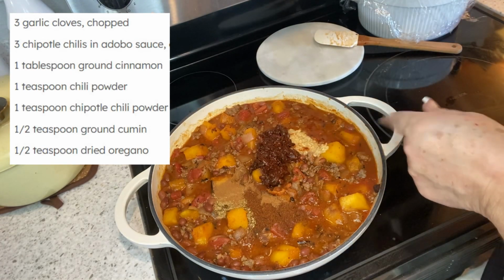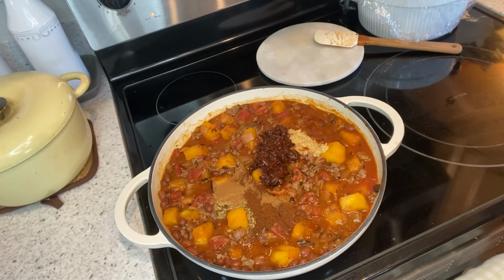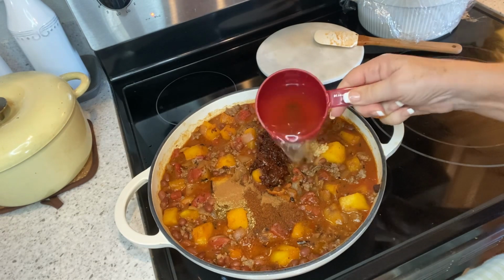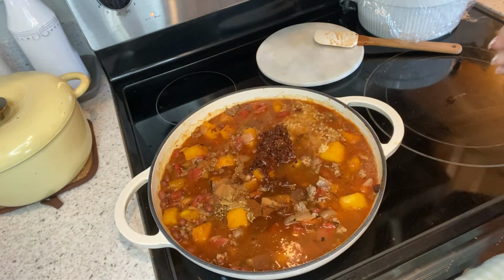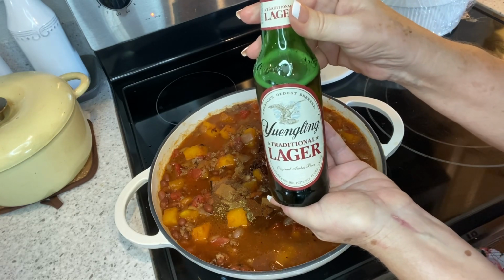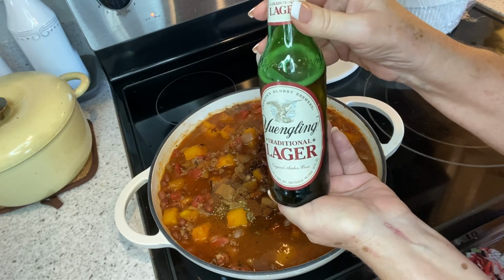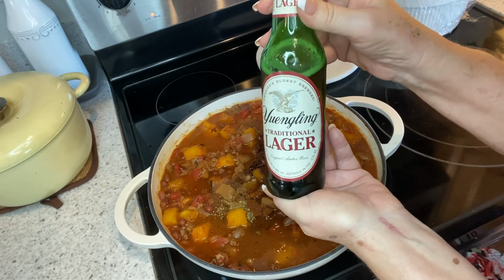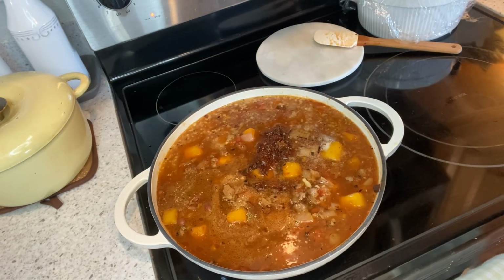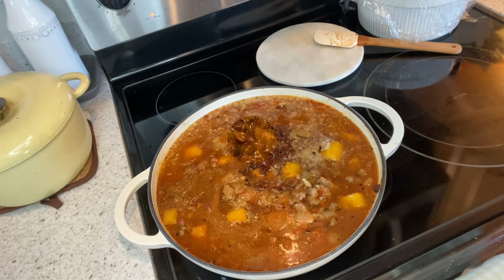Plus 3 cloves of garlic, a cup of beef stock, which I never have on hand, so I just throw a bouillon cube in there. And last but not least, it calls for a bottle of pumpkin ale. I do not have pumpkin ale because it's January, but I have Yuengling, so it's going in. I'm going to stir this up, let it simmer for about 30 minutes.